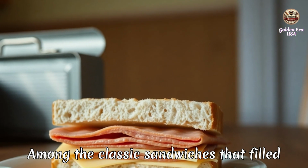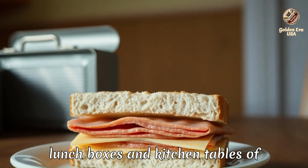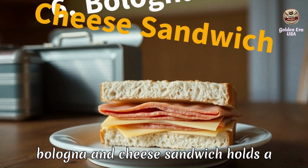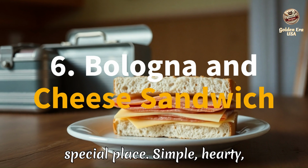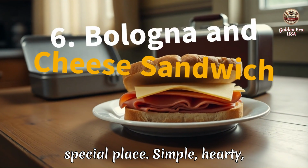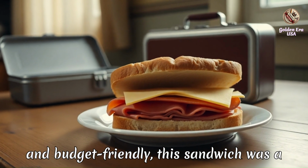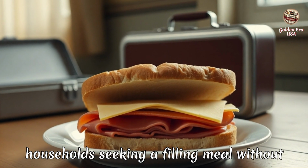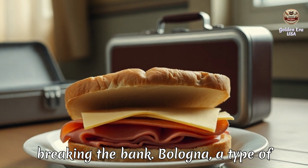Among the classic sandwiches that filled lunchboxes and kitchen tables of blue-collar American families, the bologna and cheese sandwich holds a special place. Simple, hearty, and budget-friendly, this sandwich was a reliable go-to for many working-class households seeking a filling meal without breaking the bank.